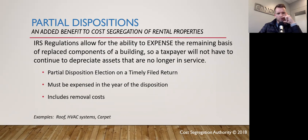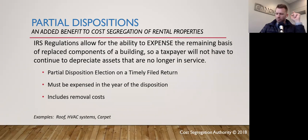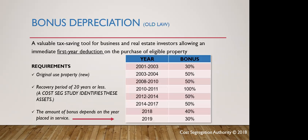By not pulling that out of that original purchase or that original building cost, you're double depreciating your carpet, which on the back end, because you have to pay recapture, you're increasing your recapture tax. Yeah. So it's real important to pull those assets out as you retire those assets. And so that's one of the benefits of cost segregation, is it allows you to pull those out.